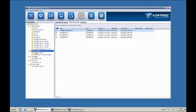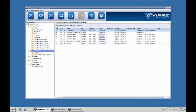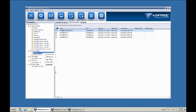You'll see the Hyper-V policies. As I mentioned before, we have the ability to protect those VMs through the hypervisor. You'll see I have an unprotected computers tab here. I can click protect on any of these, and then they will be scanned using the Hyper-V agent that I can install on that host operating system.